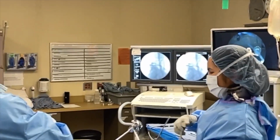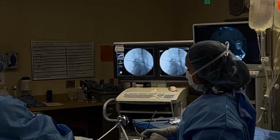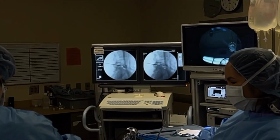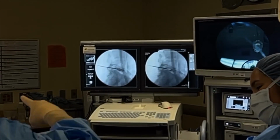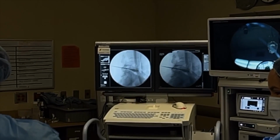Put a tiny little needle inside the disc, shot and save, and I'm going to inject it from the middle. It should come leaking out the back. That is a busted up disc. You can see it making its way back that way. It's a far lateral disc herniation, so we may not see it as easily shot.